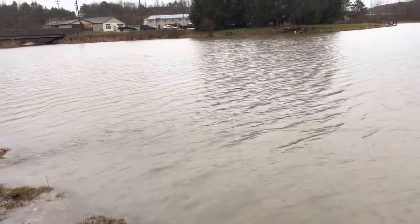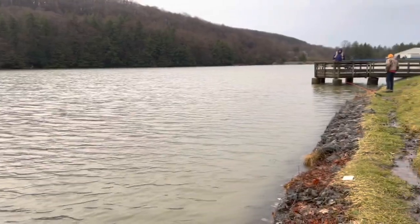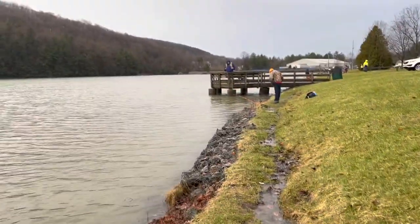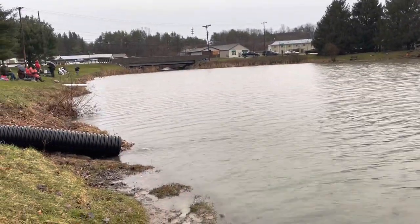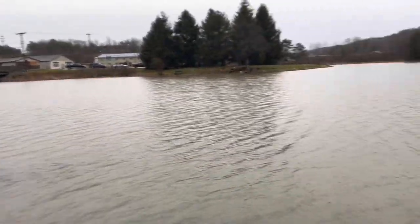So got about 10 minutes to go. I'm all rigged up. We're gonna start out with the bottom rig. A new color of the power eggs. I got the garlic scented orange sparkle power eggs. They're the silicone based ones that float really well and they last a lot longer than the dough. So that's what I'm gonna be throwing first.